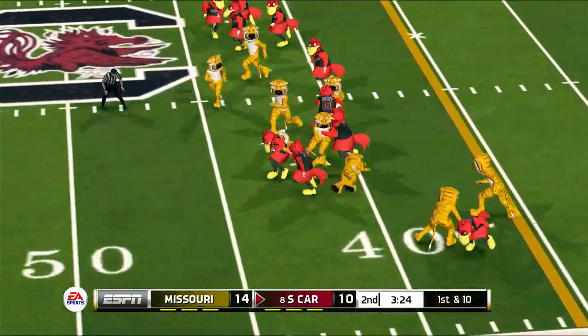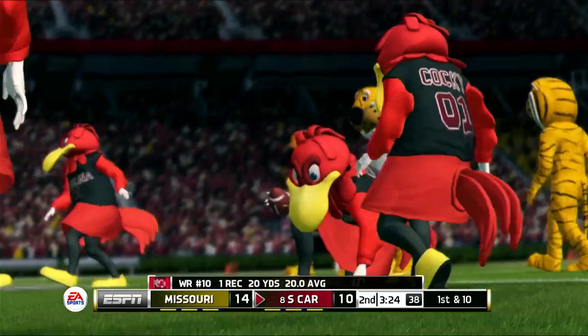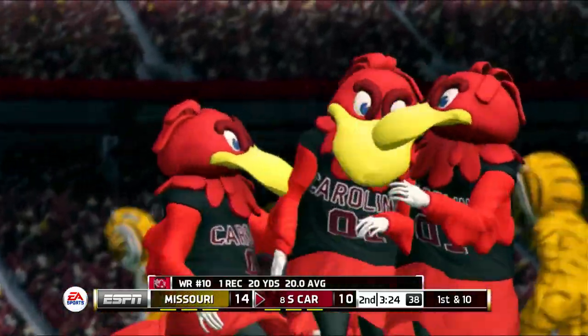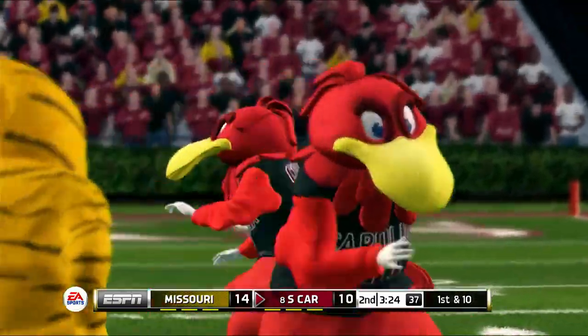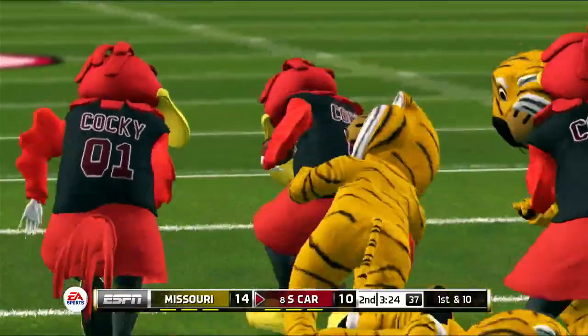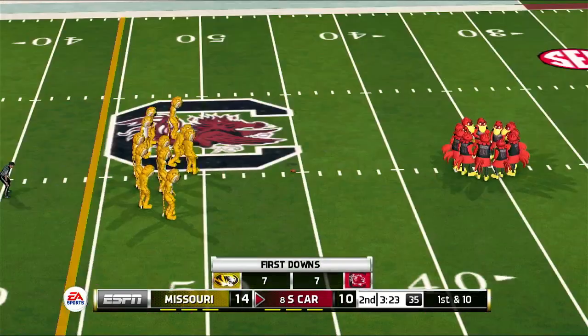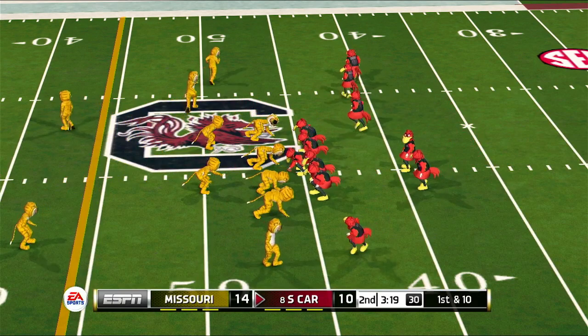Fires, and he's got his man. Brought down at about the 45. That was a really nice play on the ball by the receiver for a substantial gain and a 1st down. From their own 45-yard line. First down.